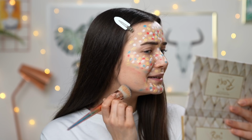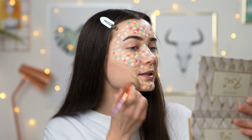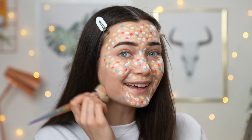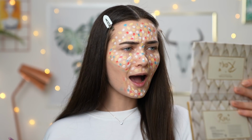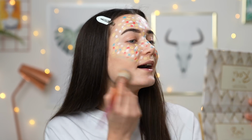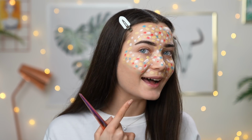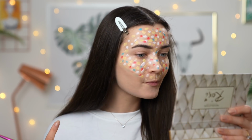I mean, it is blending out into literally my skin color. What? Are we seeing this? I'm so confused. How is this working? Look at that. I mean, there's a little patch of blue every now and again, but look at that. That is my skin tone. How did it match so well on my first go?